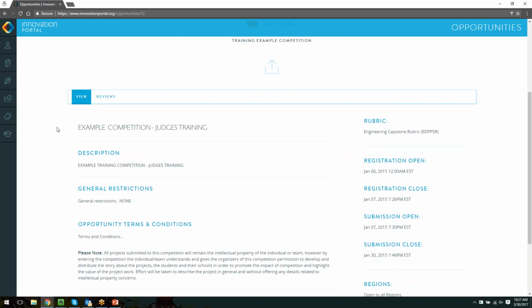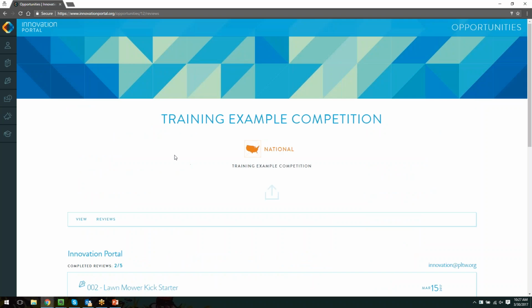So I know I'm a judge on this competition because of this menu bar up here for the competition. If you are not a judge, you will not see that bar. So that's the way you can verify that you have successfully been connected to the competition as a judge. Even right now, if you are a judge, if you click into the 2017 version of the competition, you'll see this menu bar. You'll be able to click reviews, but you won't have access to any of these reviews. So if we click reviews here, this is how we're going to access the student work assigned to us as a judge.